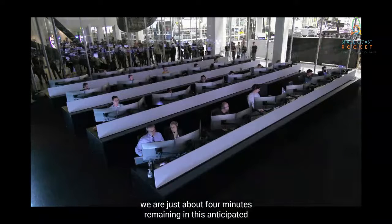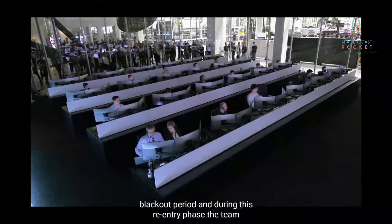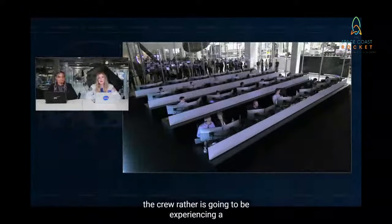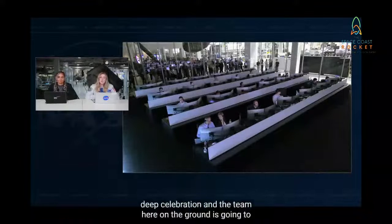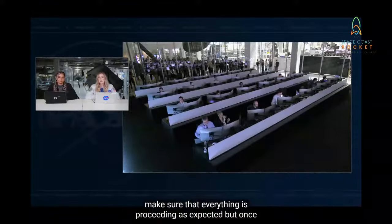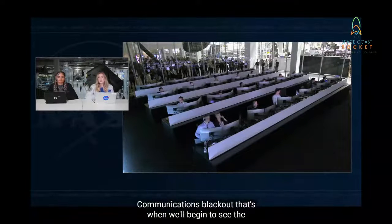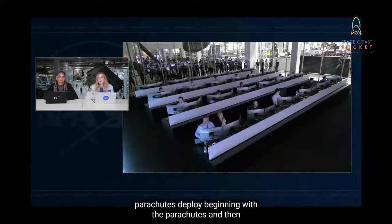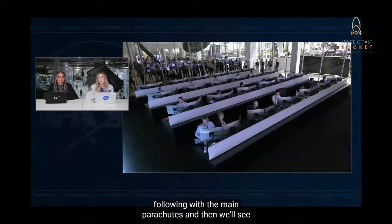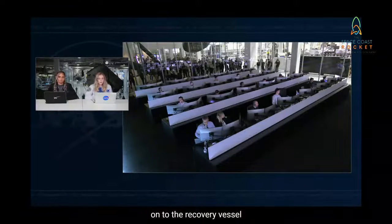And we are just about 4 minutes remaining in this anticipated communications blackout period. And during this re-entry phase, the crew is going to be experiencing a deceleration, and the team here on the ground is going to continue to monitor that, make sure that everything's proceeding as expected. But once we're on the other side of this communications blackout, that's when we'll begin to see the parachutes deploy, beginning with the drogue parachutes and then following with the main parachutes, and then we'll see splashdown and then the recovery process to get the crew onto the recovery vessel, and then out of the capsule will begin.